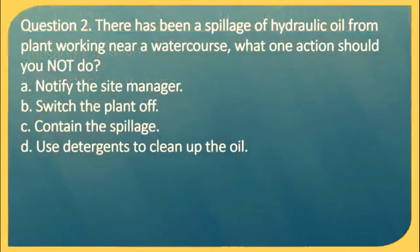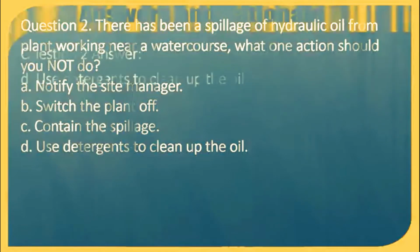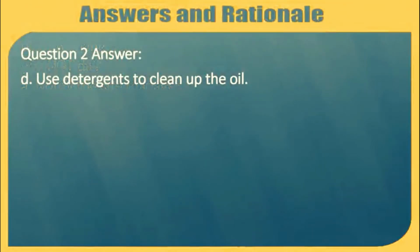Question 2. There has been a spillage of hydraulic oil from plant working near a watercourse. What one action should you not do? A. Notify the site manager. B. Switch the plant off. C. Contain the spillage. D. Use detergents to clean up the oil. Question 2. Answer: D. Use detergents to clean up the oil.